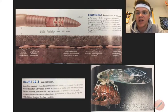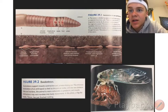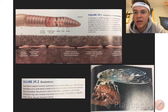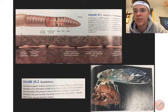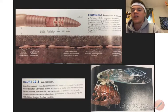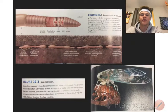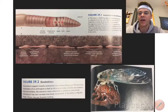a few segments extend. The worm is held in place by setae, tiny chitinous bristles on each segment of the body. Then, as longitudinal muscles contract, a portion of the body is brought forward. This series of events occurs down the length of the worm. And you kind of see in the picture, as it's moving along, it uses those muscle contractions. So like the dance move, the worm, just like that, if you know how to do that.